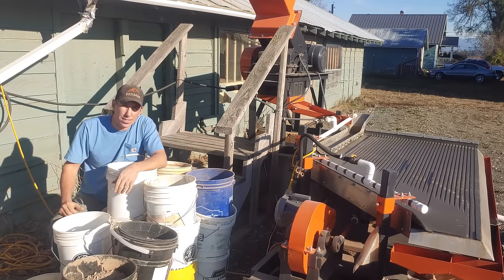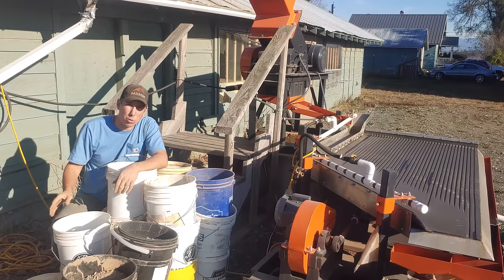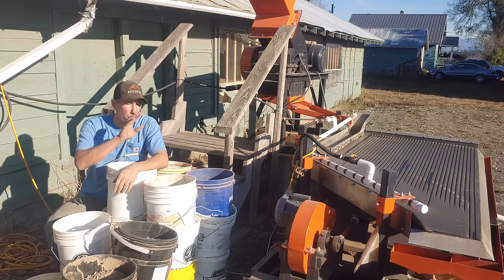All right, we got 18 bags. Now we got 18 buckets. I weighed 4 of the buckets and averaged them out by weight, and they were 22.5 kilograms. So right in these 18 buckets, we have roughly 400 kilograms worth of ore we're going to run through our system.